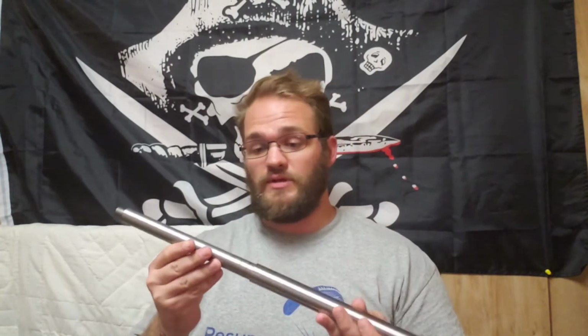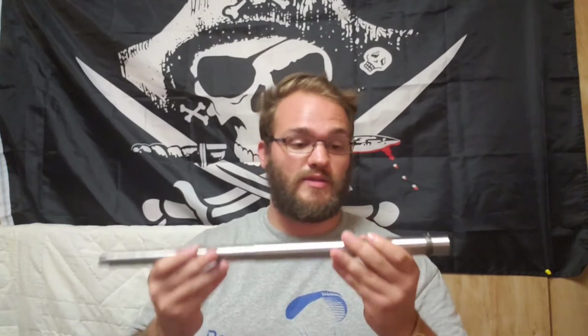For suppressors or whatever muzzle device you might use. And also it has a target crown. I had him do a target crown on this. The original prototypes did not have that, and they were still shooting sub-MOA all day long. All right, so there's nothing really else special to say about this, and we're going to borescope this here in a minute, but you get the idea.